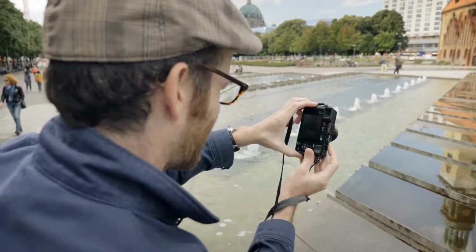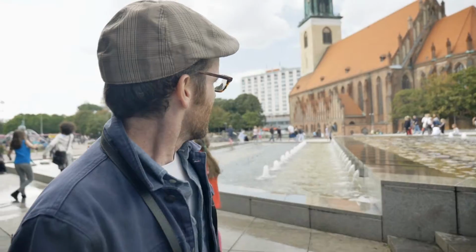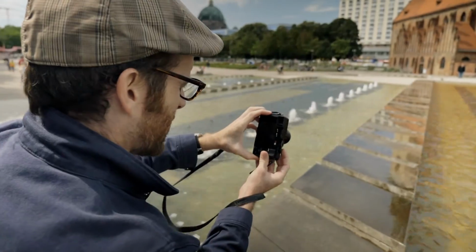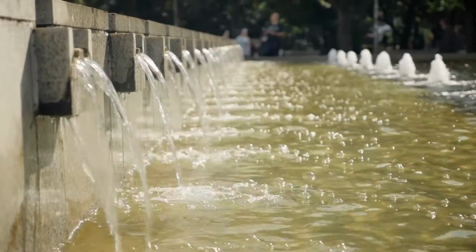One of the things that caught my eye around here was this spot with the reflection of the water. See a different view on something by looking at the reflection of it. I like doing that a lot. I've been trying a few different shots here. I'm going to zoom in just to crop out any extraneous information. I just want to really simplify this shot.